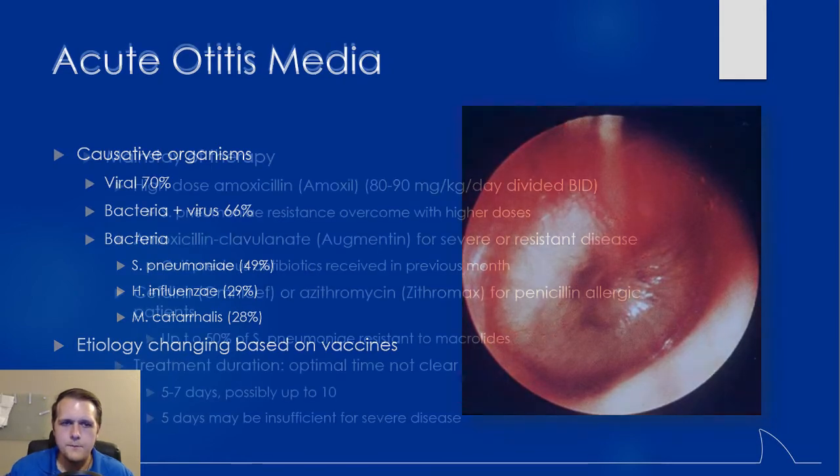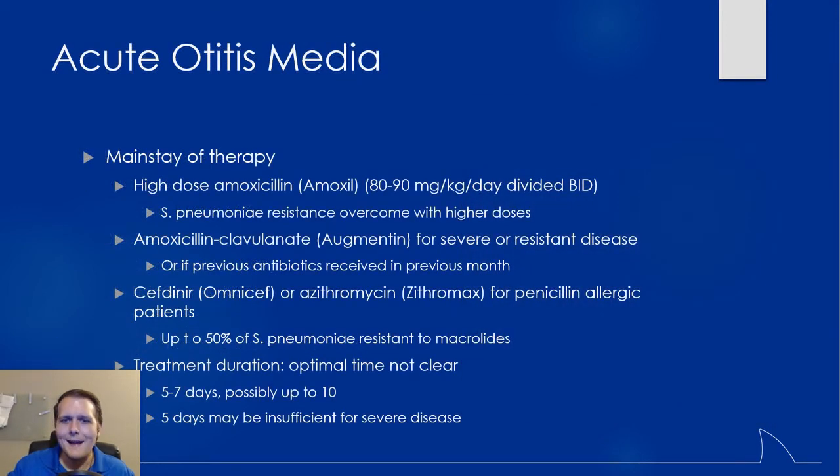So the mainstay of therapy here is going to be high dose amoxicillin, right? So we're dosing like 80 to 90 mg per kilo per day. Note here that I am not necessarily going to be hitting you up on doses so much. I'm not going to have you memorize the dose specifically for my test.